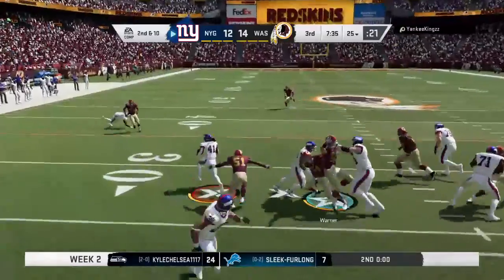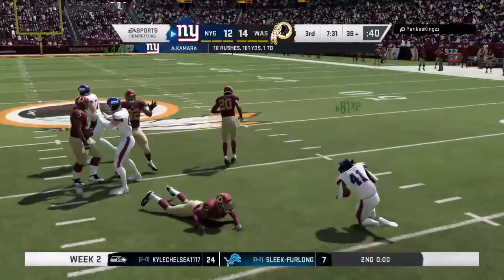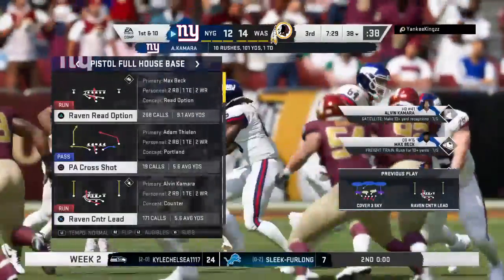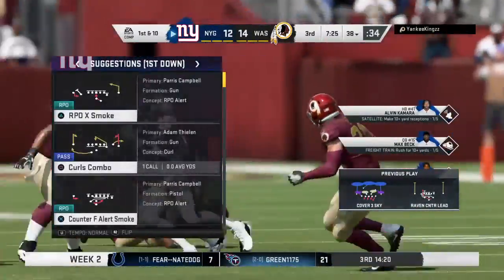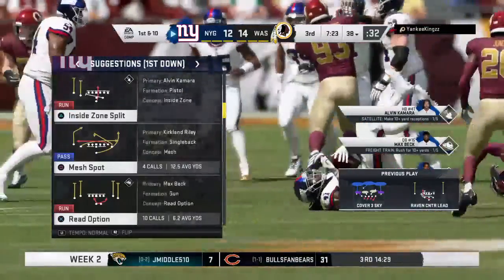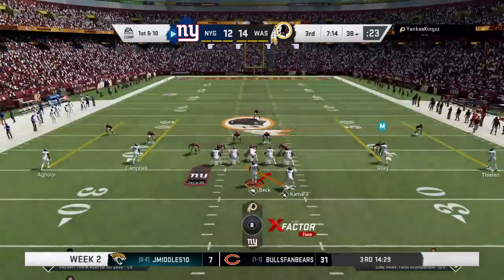We're just starting the second half, and we've got the football. Let's go ahead and punch it in, and then we'll take it from there. See how that recipe works. And they're able to get this one across the 35. First down for the Giants as they pick up 12. So here's a 1st and 10 at the 38.